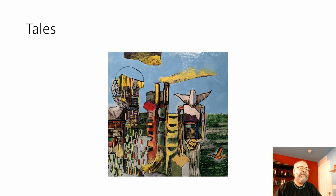Tales is inspired by The Handmaid's Tale, and I really wanted to do a painting that expresses the frustrations and the difficulties and the horrors of living in such a place. But I wanted to do it in a very creative and very subtle way. And so there are lots of symbols here. This one really stands out over here.